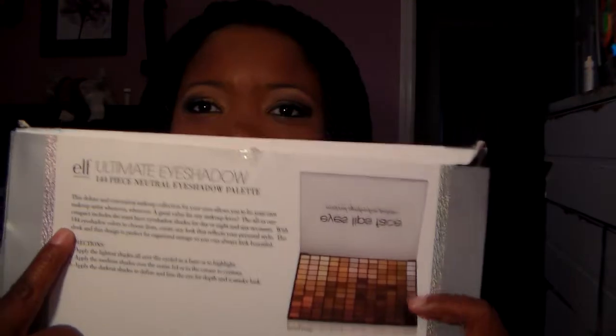Okay, so if you guys are wondering or wanting more information about the palette, the back gives you a lot of great details. So of course, any purchase item for any cosmetics, not just ELF, they're gonna give you a paragraph or two or three or four about the palette, so you get to learn what it is and what it's supposed to do. But this palette does its job. Like, it gets the job done.